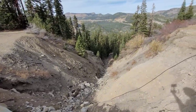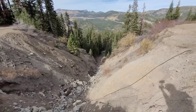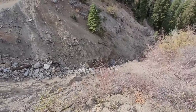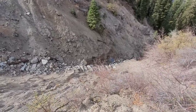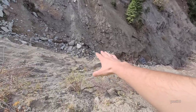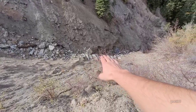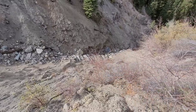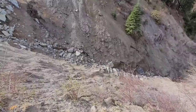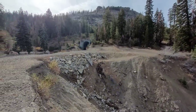Look at that. All that stone, everything from the washout you can see down there in the tree line. That culvert pipe is definitely buried. I don't see it anywhere. I do see it probably came out right there. You see how they put a bunch of nice stones in there, like steps, to help with the erosion? This is just gonna get worse every time it rains.